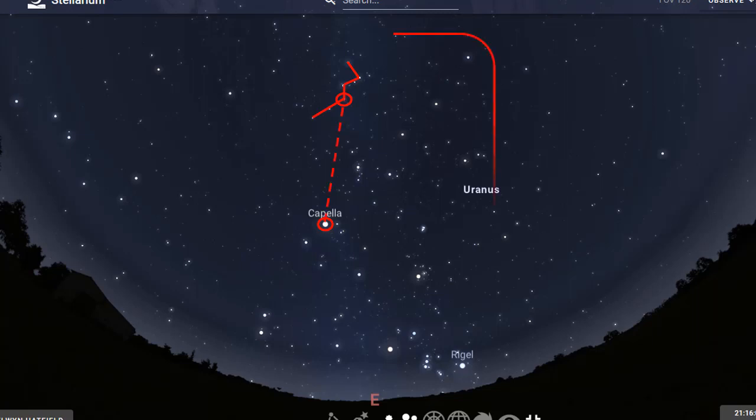This area of the sky has many bright stars that you can connect some with lines to form different patterns. Here are some of the patterns you can draw to identify them. And here are the names of some of the stars we have just connected.